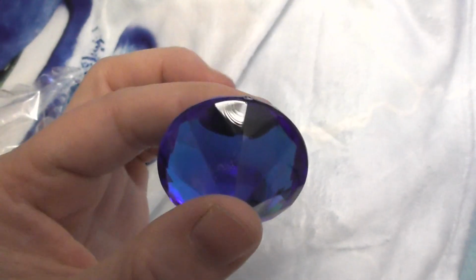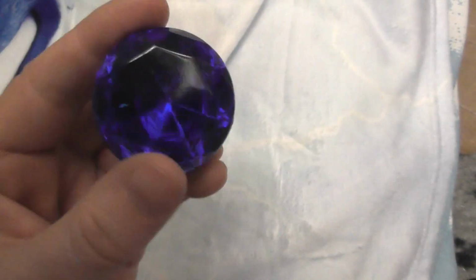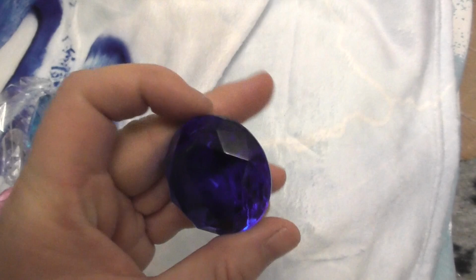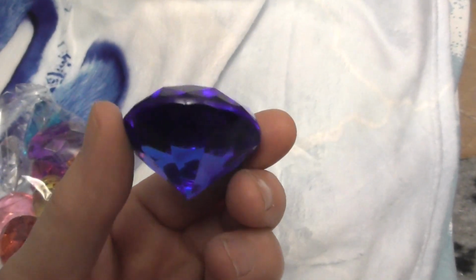And they're just acrylic diamonds. They're really nice. I love their size. They're like 4 centimeters wide, so I love it very much. And they come indeed in the colors of the very Chaos Emeralds.